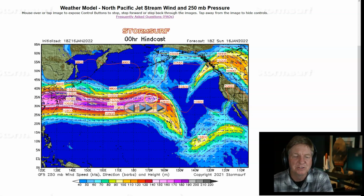Now, the other interesting point, and there's been some discussion about it on the forums, is this split in the jet stream right here. Northern branch pushing up into Alaska, southern branch pushing south. Typically in a split jet stream flow, you have high pressure, and high pressure completely blocks out any rainfall, precipitation, snow, anything like that. And it tends to set up beautiful conditions for surfing in California, but no weather at all. So it's sort of a double-edged sword.